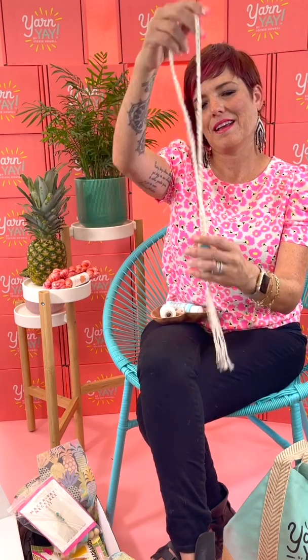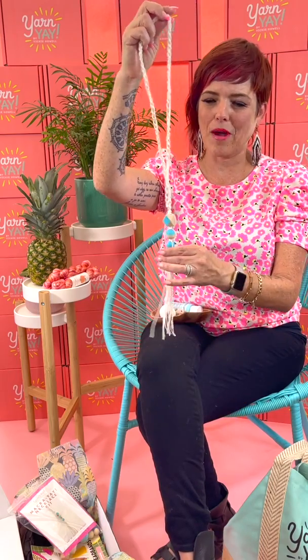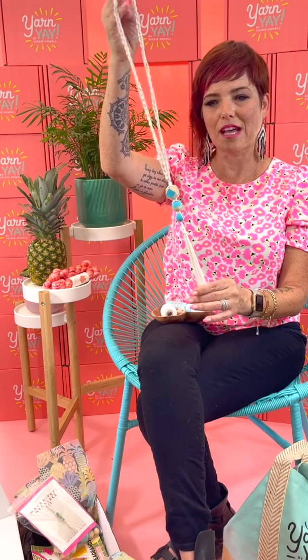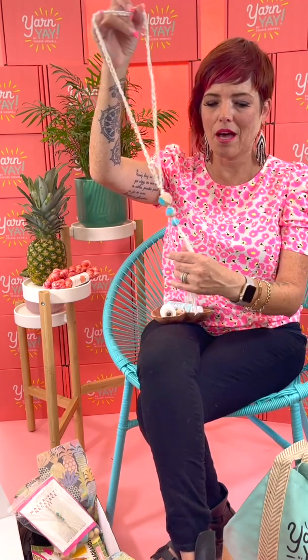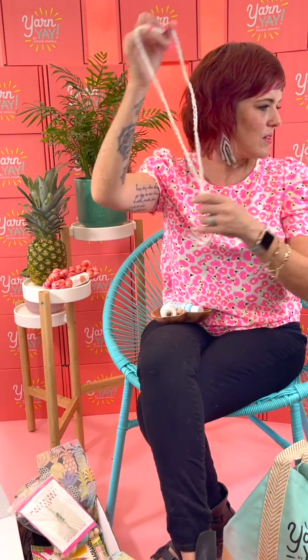So it's just a little taste, but kind of a nice little gateway from becoming a knitter or crocheter to a macrameer. So this is a really great necklace that you can wear again with a t-shirt, with a caftan, with a tank top, really fun little tassel end. So you'll get all of the supplies to make that.